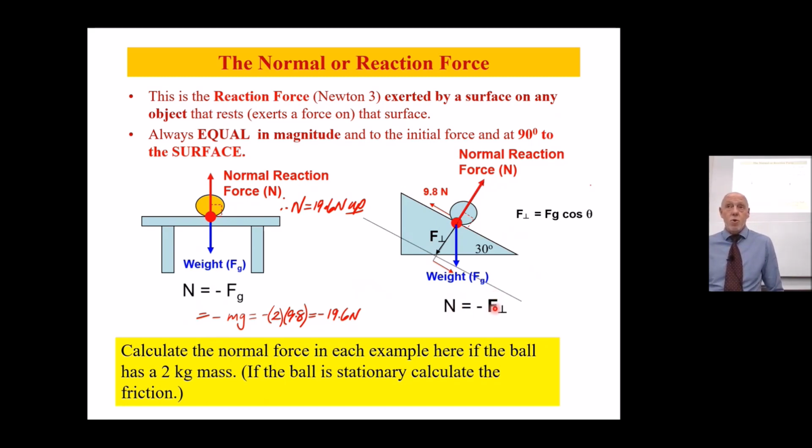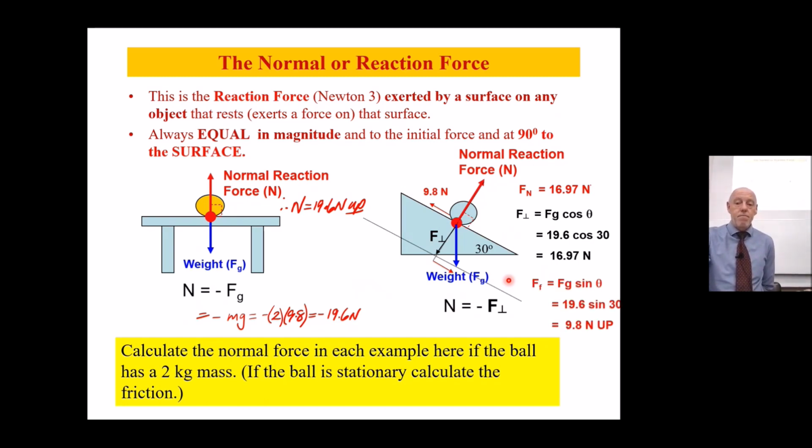Your normal force is now minus the force perpendicular. Force perpendicular is Fg cos theta. So you've got Fg cos theta is 1.9 cos 30, which works out to be 16.97. And so that's going to be your normal force, 16.97 up. You must be able to do these for slopes and for normal forces on a table. You've got to be able to work out the normal force.